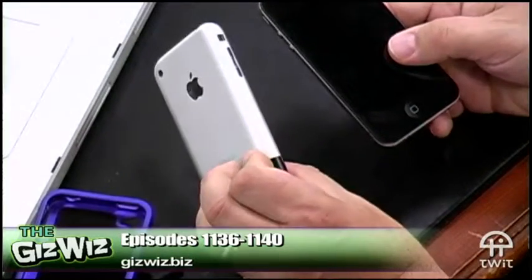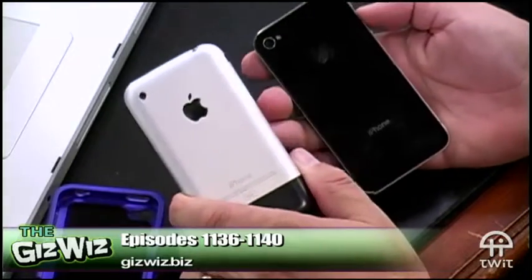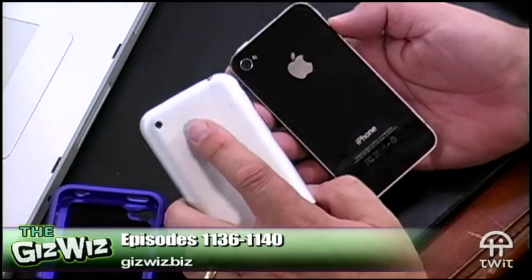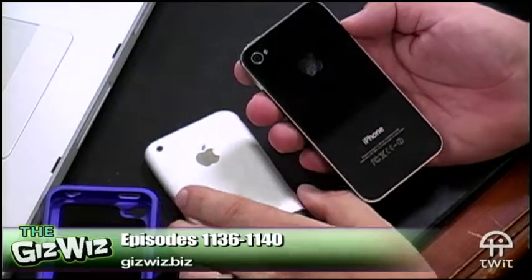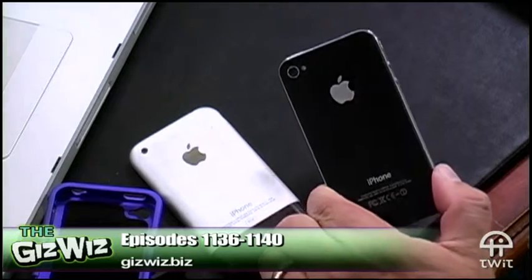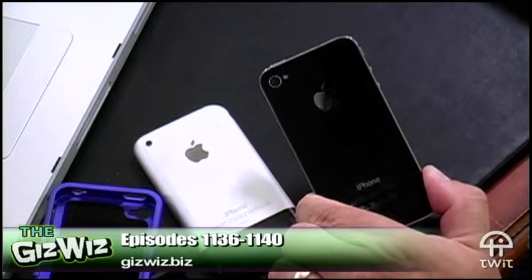This is the original iPhone. Remember, it had an aluminum case. They've replaced the aluminum back with a plastic back on later iPhones with glass. You'll also see that the camera's in the same place, but it now has an LED flash. It's only 1. Some phones, like the Evo, have 2, which does, in fact, give you better, more even light. Yeah. 1 is at least better than none, and it does an okay job.